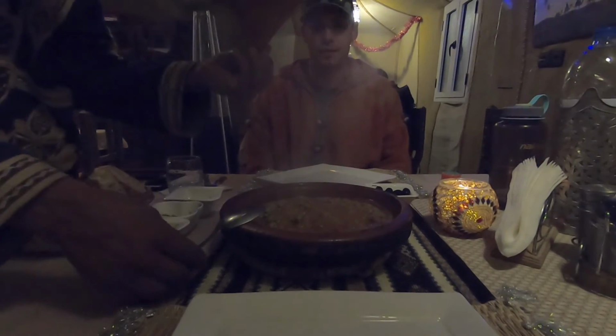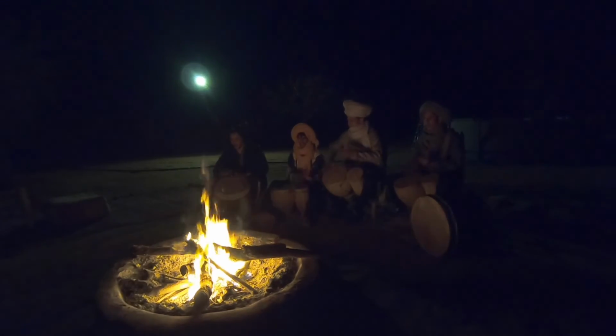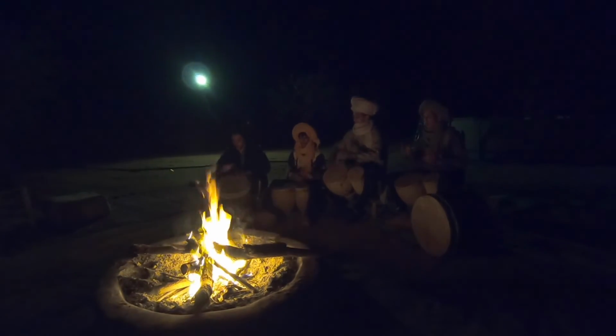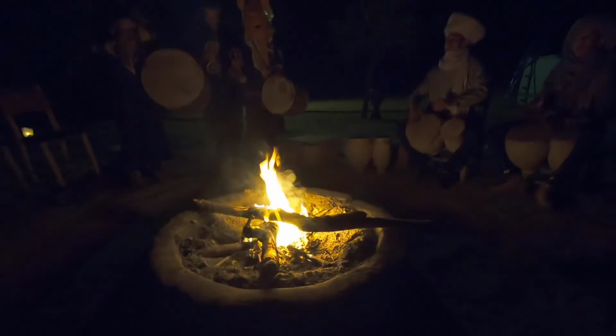Oh my gosh, dinner was so much food. Soup, pizza, tagine, kebab, and a piece of cake. And then they had a fire, and they drummed and sang in a circle, and we danced. There's only one other guy at our camp right now, and they put on a show. They really did. I have one other thing to share before we get this day started.